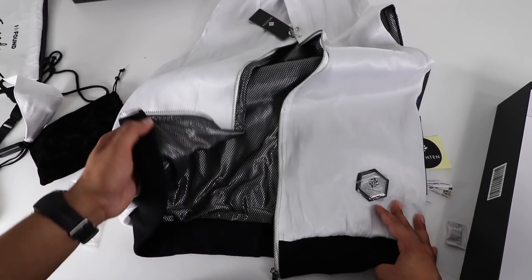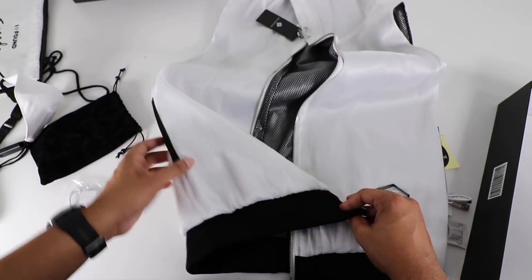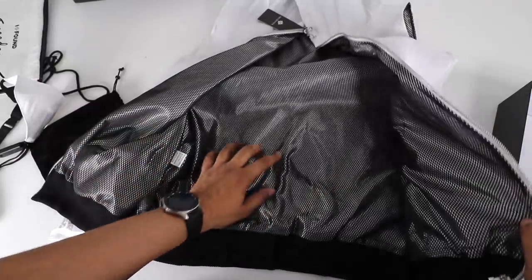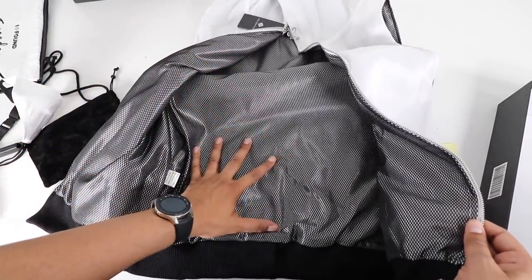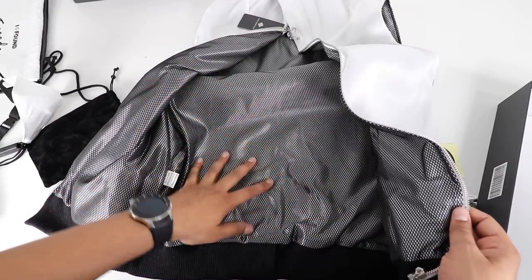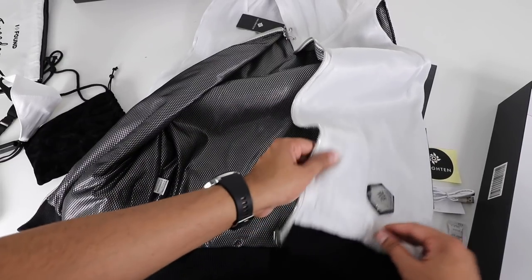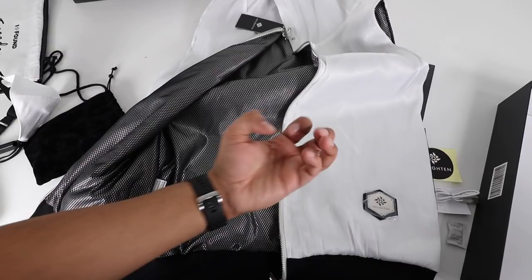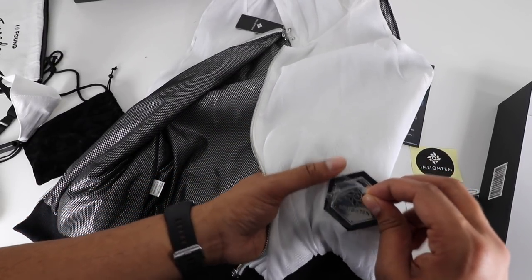So first thoughts, it's got this nice two-tone feel. You've got a few different materials going throughout. You got these pockets on the side. Then you have this almost metallic, really cool looking grill-like material on the inside. Definitely has a very unique feeling. It looks like a very comfortable, very soft feeling. It's got almost a grainy feel to it. And of course you have their emblem here as well. Look at that.